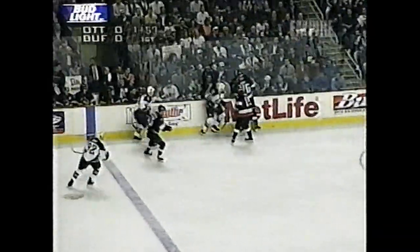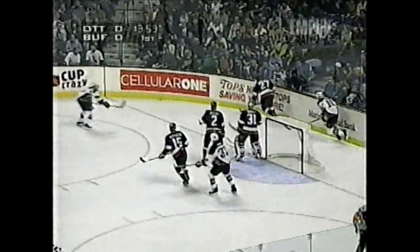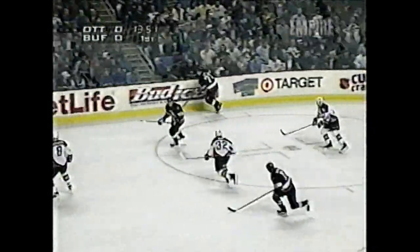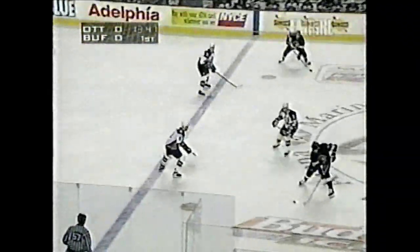Took out his check. They jam along the board. Barnaby and Bonk. And Tugnut will handle the long shot. Tugnut way out of the net. Stuffed it back into the corner. And then got away from Barnaby's hit. Sent around to the boards. Ray tags his man. It comes to center ice.